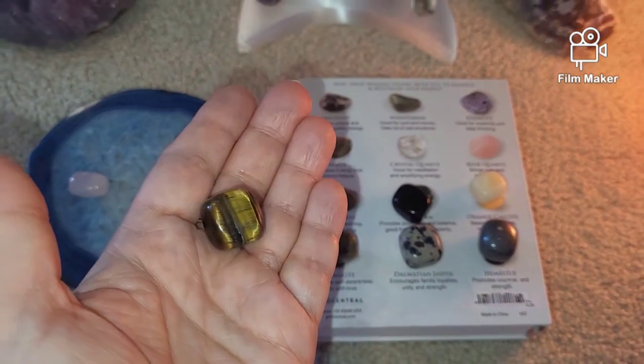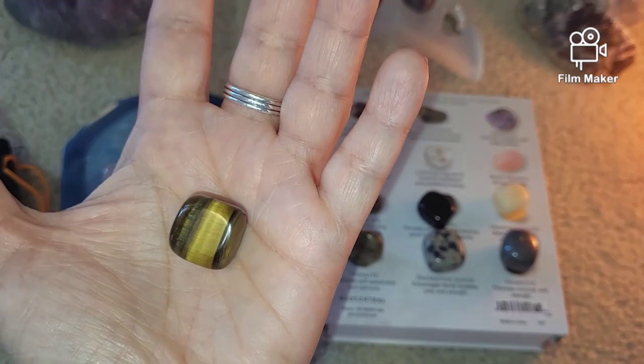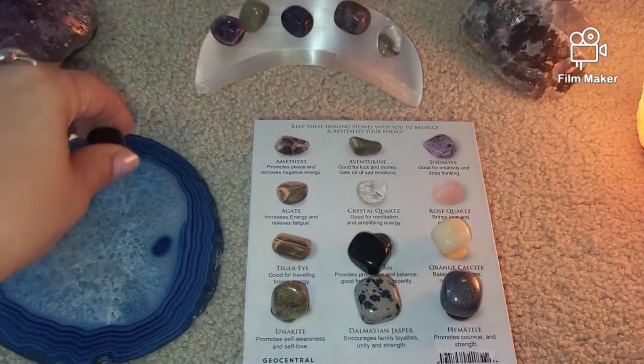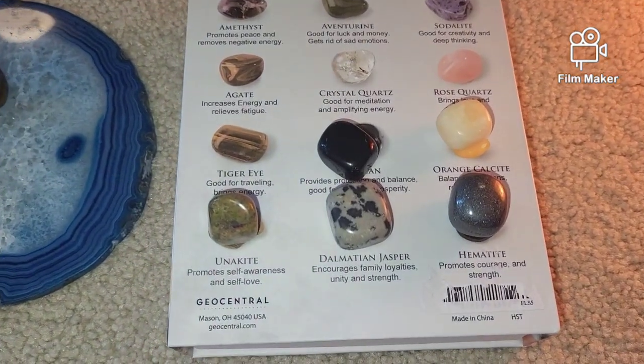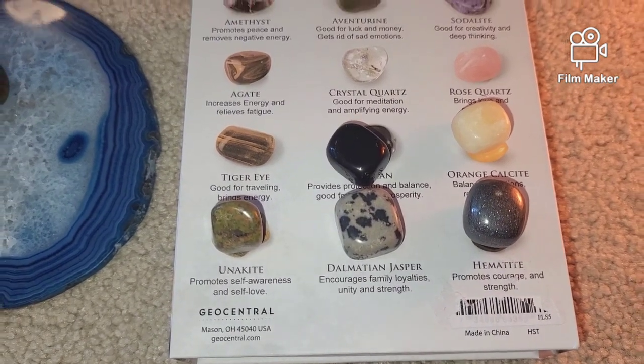Here it is. So if you're interested in the stones and you want to start your collection, I think this kit is a really good one. And I'm 100% sure that these stones are genuine. This kit is from Geocentral.